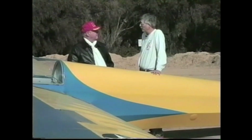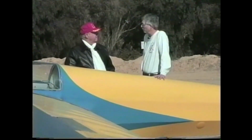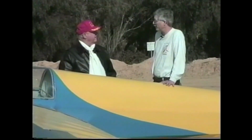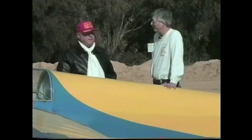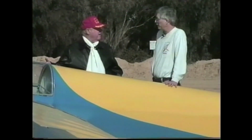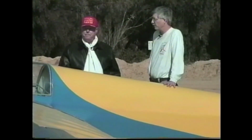In fact, the Schweitzer Company during the 1930s was known as the Schweitzer Metal Aircraft Company. They were proud of building only metal aircraft. So the ribs and everything is aluminum? It's an aluminum aircraft with a steel tube fuselage.